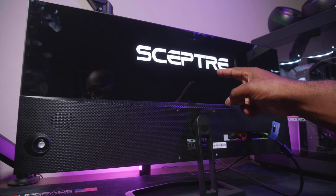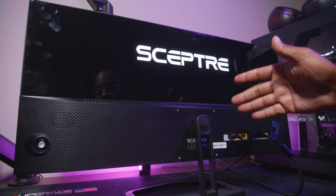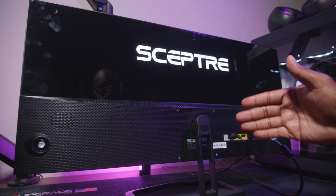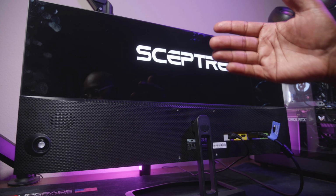You can see that the Sceptre logo on the back actually lights up. This will not provide any actual wall lighting, so I don't even know what the purpose of this is, but hey, if somebody's looking at the back of your monitor, it looks cool.